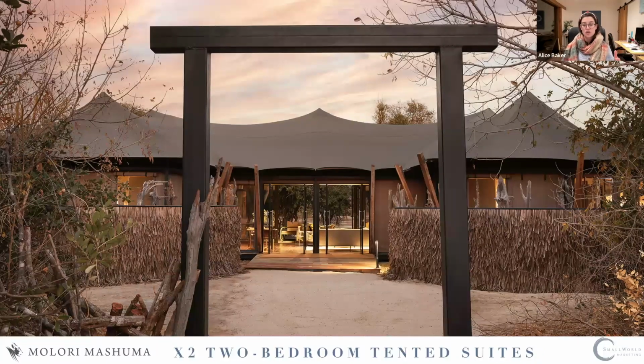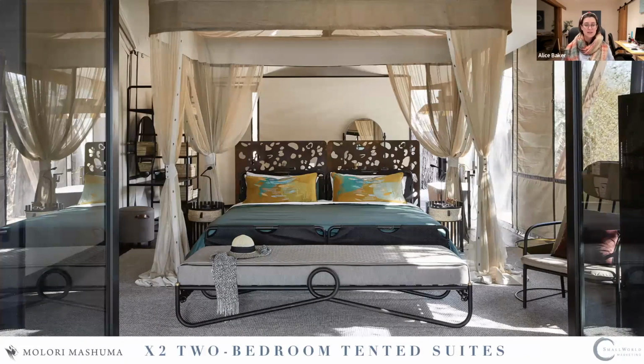We've then got two two-bedroom tented suites. These are excellent for families, but also would be perfect for two couples traveling together. The two rooms are completely identical, very similar, obviously, in style to the one-bedroom. You've just got the bathroom behind in these ones to make the most of space. But you've, again, got incredible views of the pan from here.